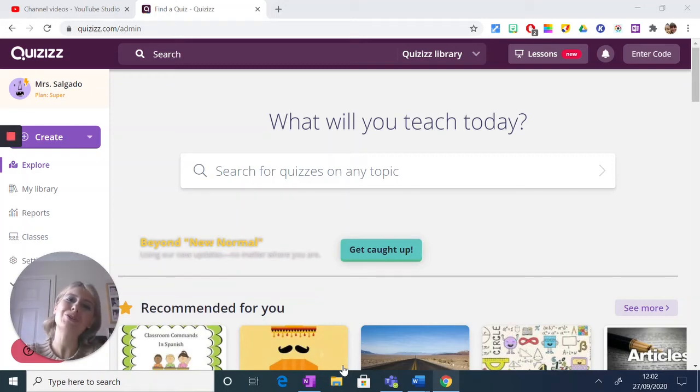Hello, I'm gonna show you here a fantastic quiz tool that I really am in love with. I use this together with Quizlet, and I think both of them are fantastic for different things. I use Quizlet more as a learning tool, so the kids use it to learn vocabulary, basically like flashcards, and I use this basically to test.